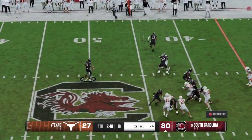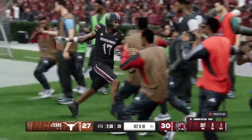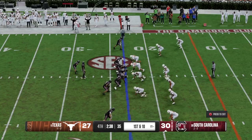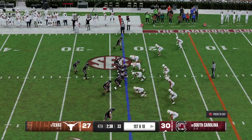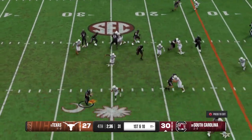Off the play fake on first down, wants to throw. A beautifully placed ball to the outside, and the toe drag for the big pickup. Snap's going to come from the 23 on 1st and 10. Motion trying to get the defense to show its hand.